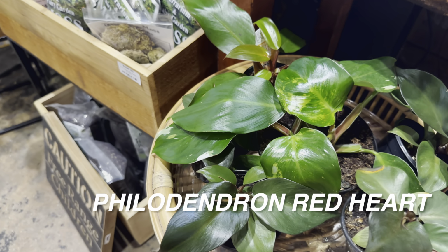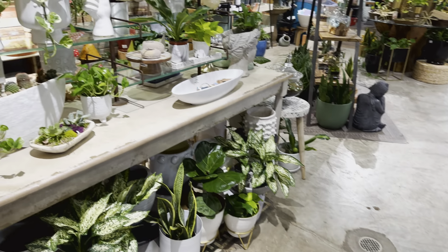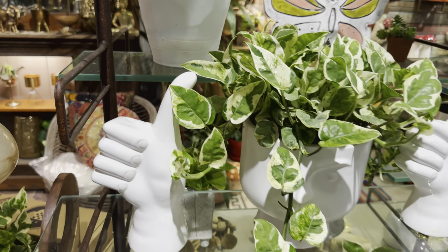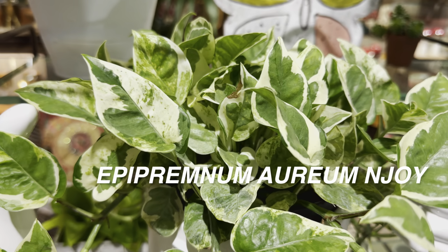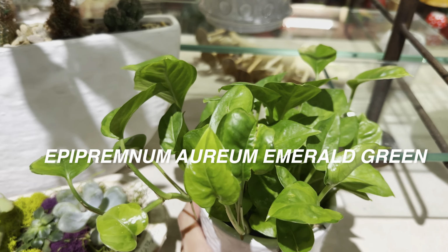But we have some more philodendron right over here. I think there are more plants to look at here. Look at the plant styling. I love there's a thumbs up. I didn't even realize that. And then we have a beautiful, I'm going to say it's an enjoy, but I think they're going to label it as pearls and jade.